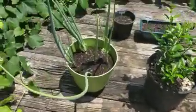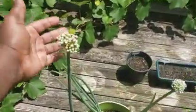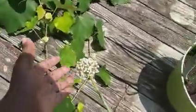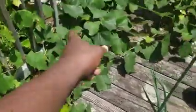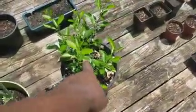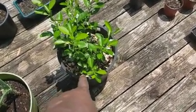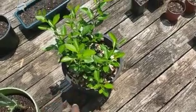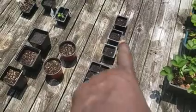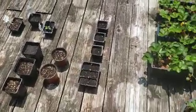And my onions are going to seed. There's my seed pods. I will be saving these seeds. Huge seed pod. And I'm gonna tell you a story about this grapevine in a minute. But this is my key lime tree. Haven't gotten a lime from it yet. And these are my persimmon seeds that I've got in pots. They haven't come up yet, but we'll see.